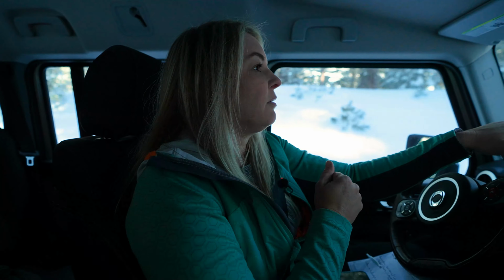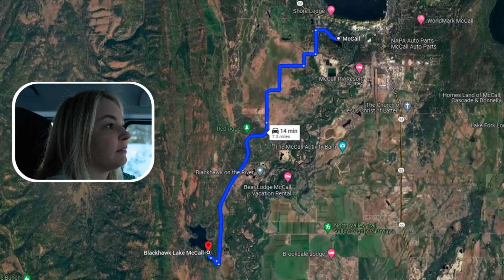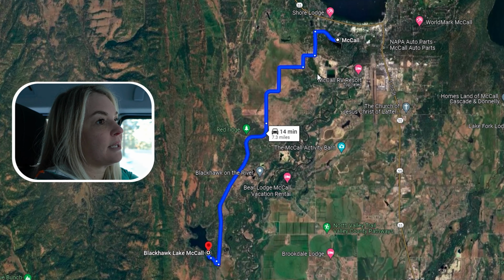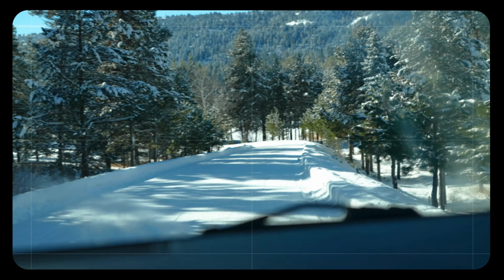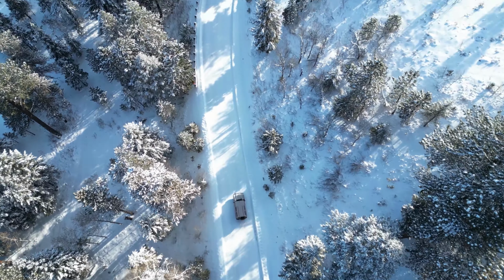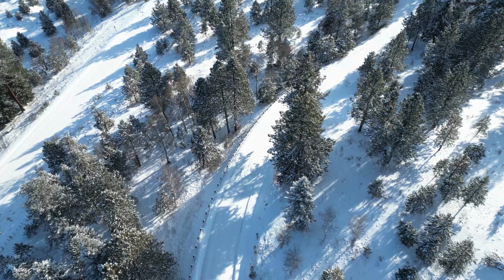It would take about 15 minutes to get from Blackhawk on the Lake to the grocery store or the hospital located in downtown McCall. So you're a little ways down West Mountain Road. As you can see, the roads are plowed and they're maintained by the community, and they do a really good job of plowing the roads. It's big enough for 2 cars to drive by, and these roads are paved underneath the snow.